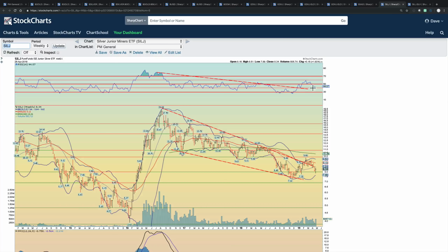But now we found support precisely at that same level where we found support in times past, and so now we're bouncing. The question is, is this bounce for real? Well, we need to see a follow through next week, and that'll tell you if this bounce is for real, and you want to see this close above this downtrend here for this to move higher.